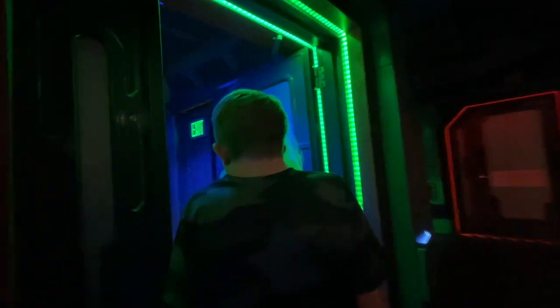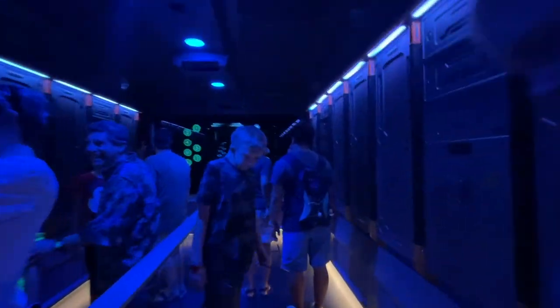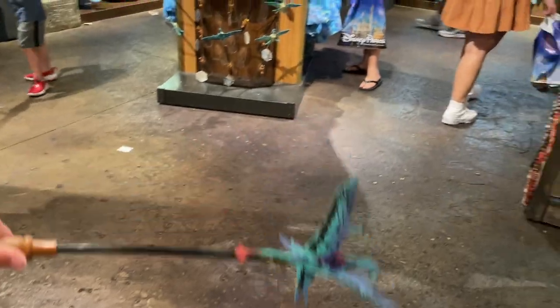So we are right now on line for... Why don't I forget the name? Pandora? Flight of Passage. I forgot the name for a second. This is my favorite ride so far, because I might do Everest soon. Anything to say? I'm really excited to ride the ride. Me too. I just had to chug my beer. Green beer. Thank you. Can't keep up with him.